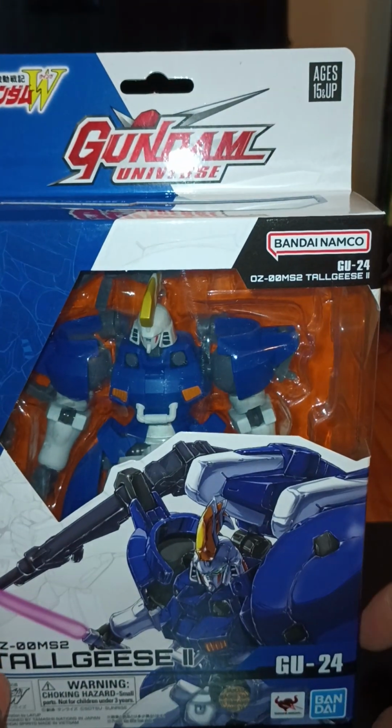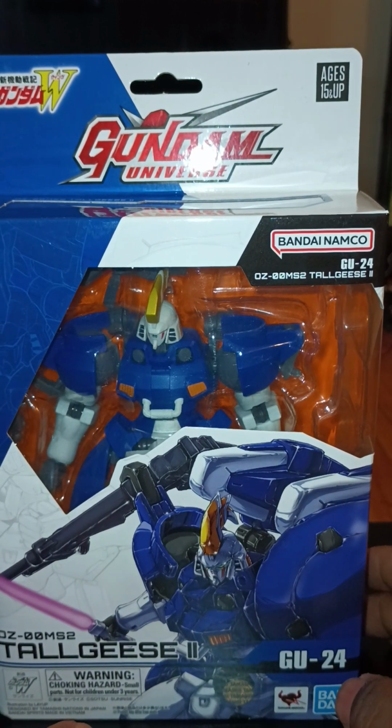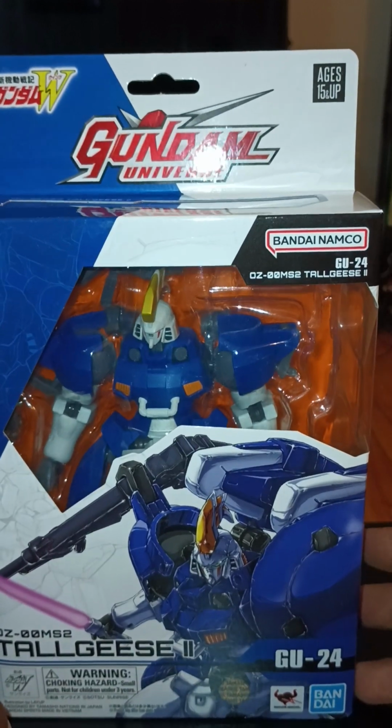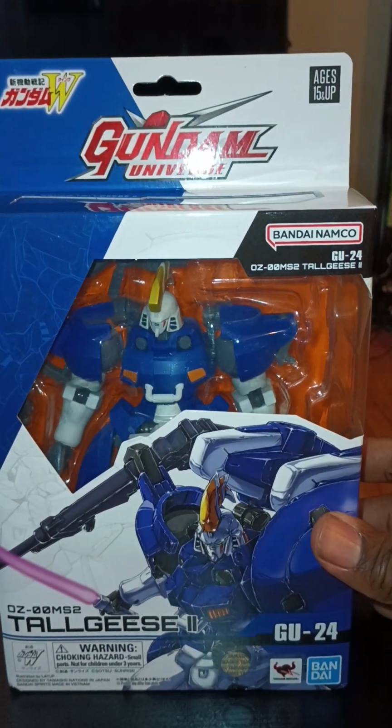Also acquired this from Amazon. I got like three of these at the same time. I got the Barbatos Lupus Rex and the Gundam Ariel all at the same time. Came in the same package. I have another one on the way too, but I'll make a video for that later.